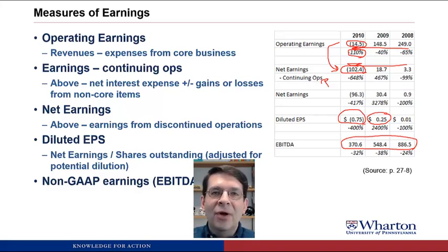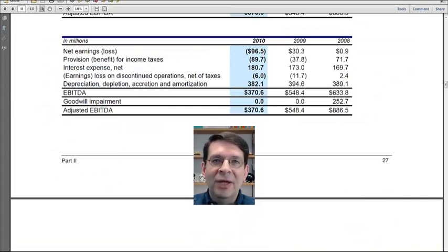Okay, let me bring up Vulcan's EBITDA disclosure, which is on page 27 of their 10-K. And so here we can see the definition: they add back taxes, interest, discontinued operations, so it's like a continuing operations measure of EBITDA, and depreciation, depletion, accretion, and amortization to get EBITDA. And in the year where they had the goodwill write-off, they also added that back to get an adjusted EBITDA, or I guess it was EBITDAG then. Anyway, so yeah, EBITDA is positive, looks good, except what's the biggest item that's added back here?